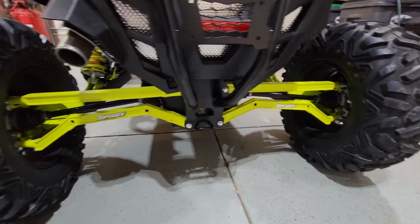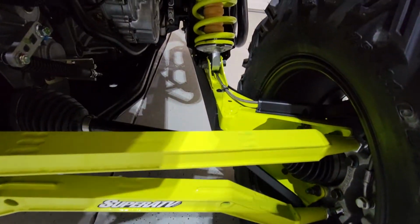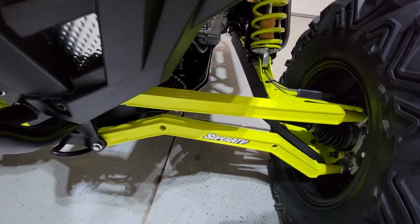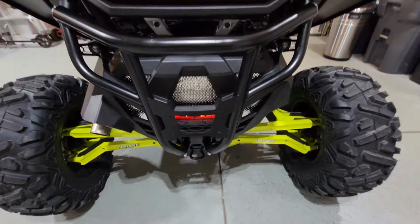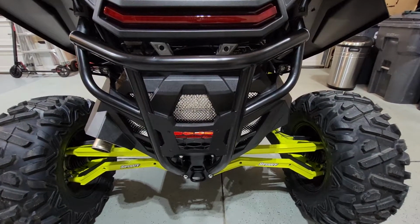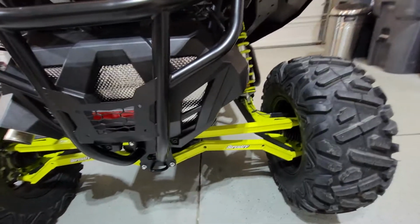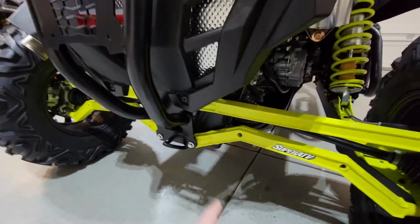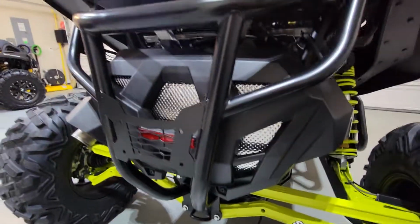I tell you what, I like it. What's really cool is it matches the factory paint perfectly. So big shout out to SuperATV for getting the color match down perfect. Went with this, I think it's called UTV, dot something or other. But anyway, I went with their bumper. If you do these radius arms, you can't do the Polaris bumpers, because the Polaris bumpers mount over here somewhere. So you have to have something that goes right against the radius arms. But I'm real happy with the bumper.